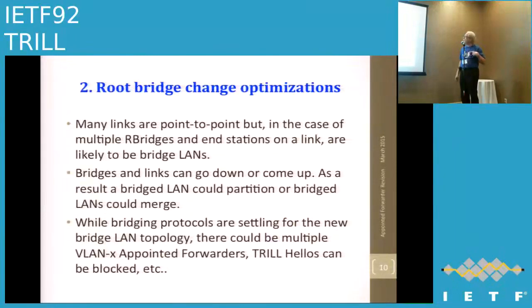If you go to the next slide, I guess I can talk about number two. Root bridge changes. Many links these days are point-to-point, like Ethernet point-to-point is by far the most common kind of link. But we're talking here about links that have multiple arbiters on them and end stations. So they have at least three things on them and probably more. So these are probably a bridged LAN. That means that some bridging protocol is running inside the link to keep it straight, spanning tree, whatever, doesn't matter.